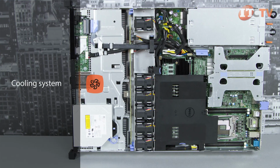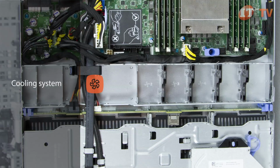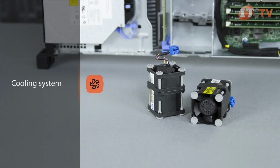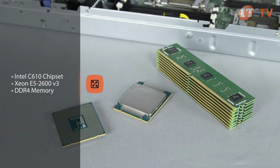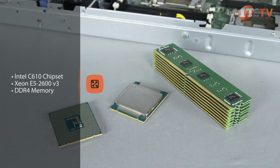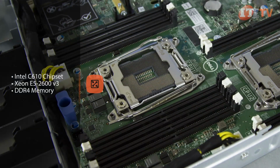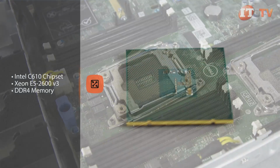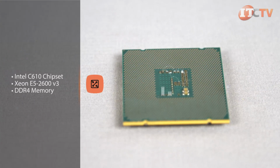The internal layout of the chassis is very well designed. Cooling is handled by a bank of 6 cold swap dual rotor fans, pumping air into a removable plastic baffle to cool the processors and memory. The Intel C610 chipset supports dual Xeon E5 2600 V3 processors along with DDR4 memory. E5 processors feature 2.5 megabyte cache per core and are available with 4 to 16 cores for impressive performance.